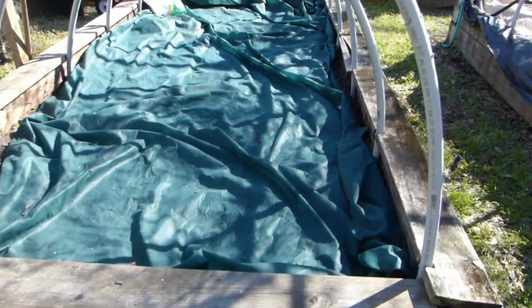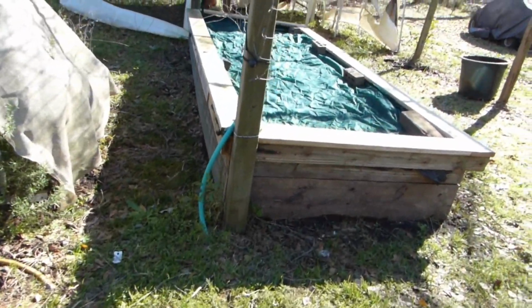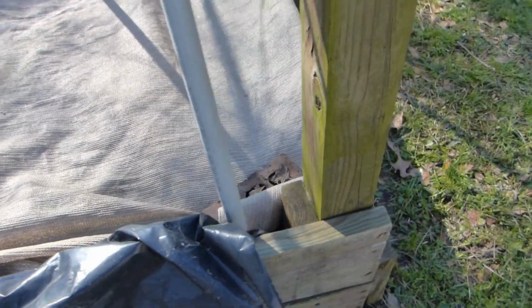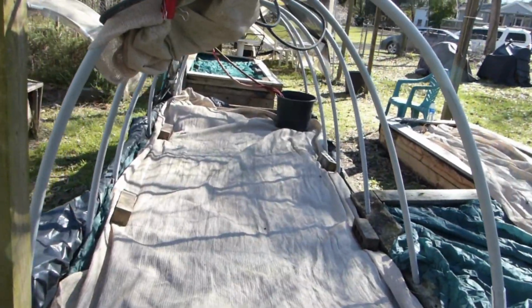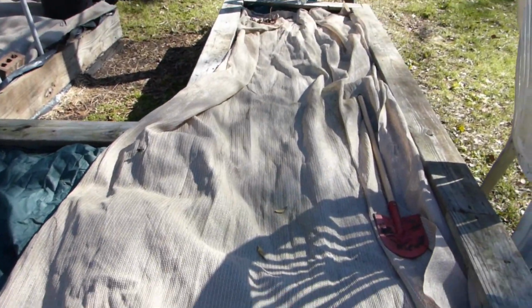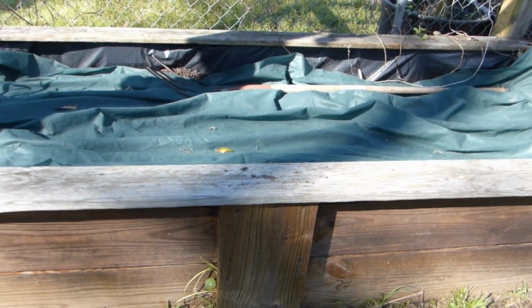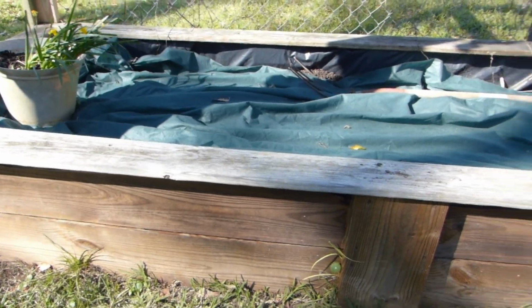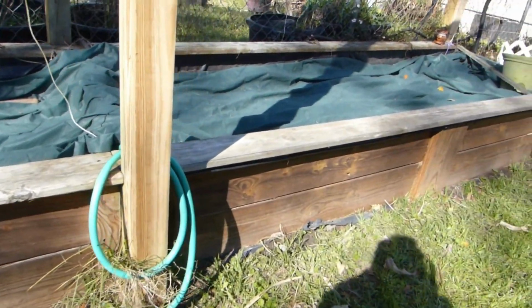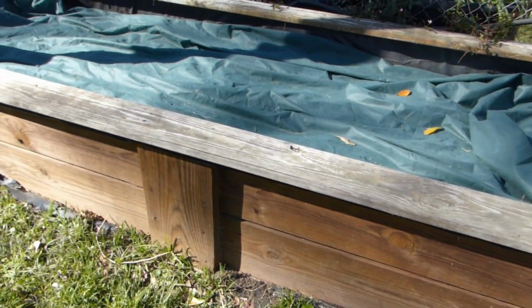That's raised bed number 1 and raised bed number 2, raised bed number 3, and raised bed number 4 in an L shape right here, and here's my long raised bed against the fence. As you can see, these two right here connected are also cleaned up, soil prepped, and ready for planting as well.